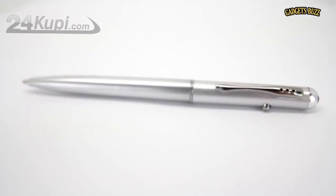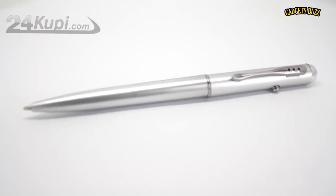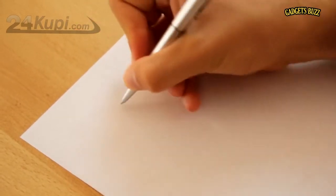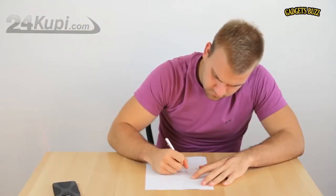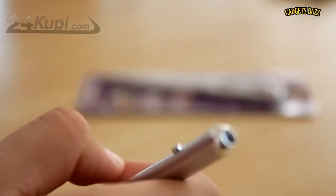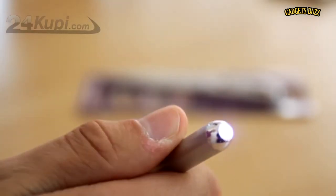This pen looks like a regular pen, but inside it hides the invisible ink. Once you try to write on the paper, you will not see anything, so don't try to push on it like a crazy person. The pen on top has a UV light. By pressing the button on the side, you can turn it on and reveal the content that you have written.